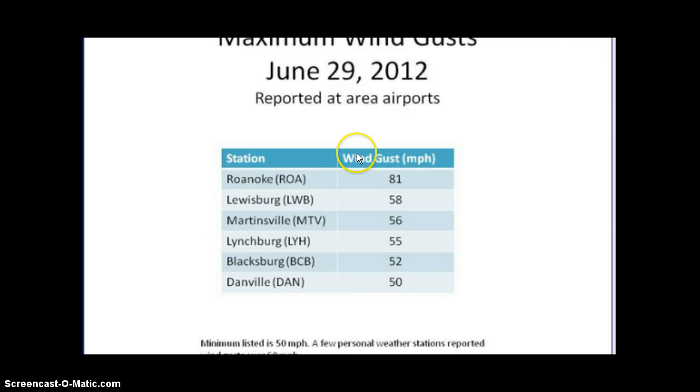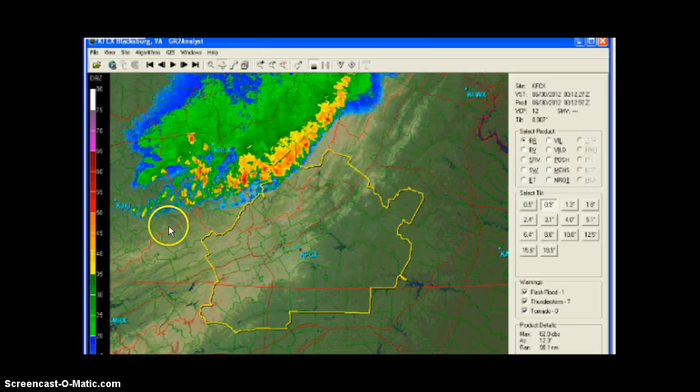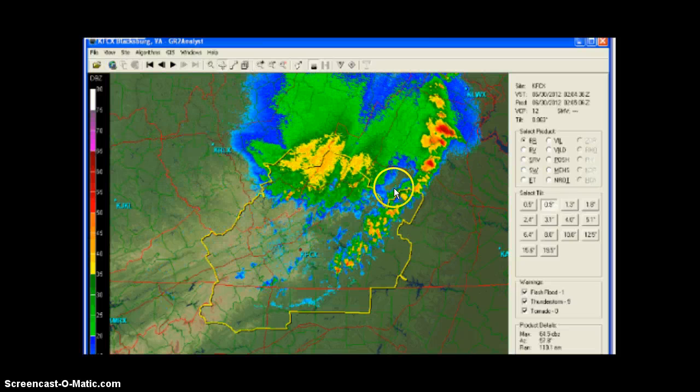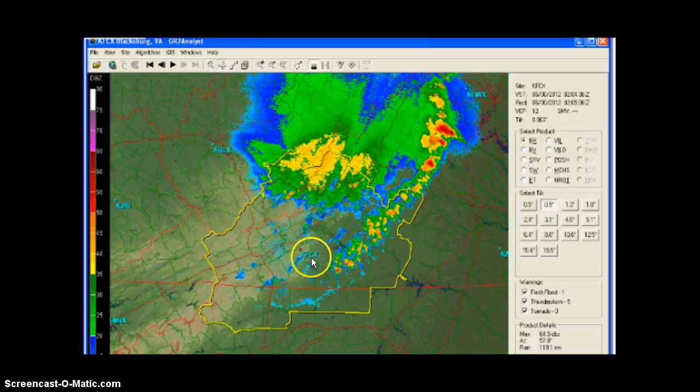So this is what you see during a derecho. Radar, and I'm going to show you a few things here. This is the radar as it came into Roanoke. Roanoke is right about here. Watch how there's a line that comes out in front of the line. That is your gust front, and that's where your derecho mainly occurred.